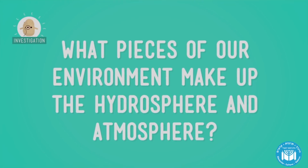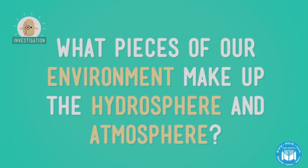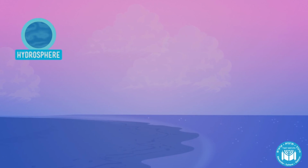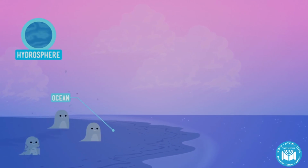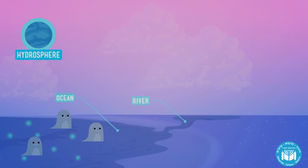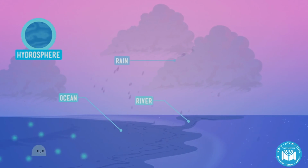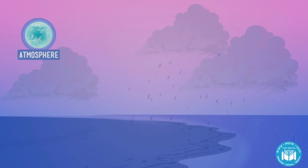The beach is the perfect place to take a closer look at what pieces of our environment make up the hydrosphere and which are parts of the atmosphere. The beach is, of course, right next to the ocean, and since the ocean holds most of the water on our planet, it's the biggest part of the hydrosphere. The rivers that flow into the ocean are also a big part, and so is the rain that's just starting to fall on our beach. Well, that's a bummer, but check this out.